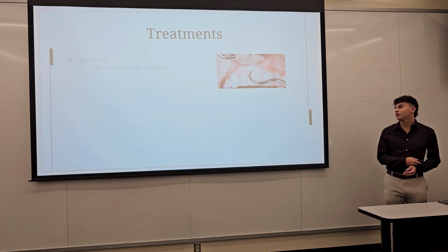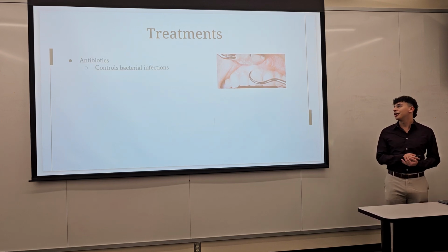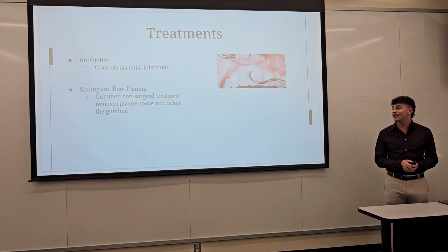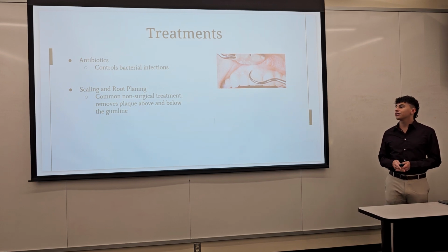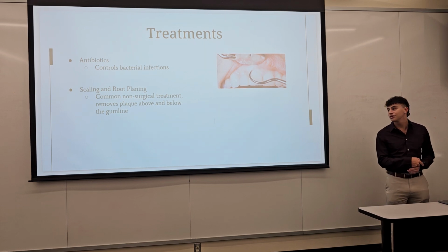Treatments as of right now are antibiotics, which help control the bacteria from underneath the gums. There's scaling and root planing, which is a common non-surgical treatment that removes plaque above and below the gum line. This is also known as a deep cleaning.